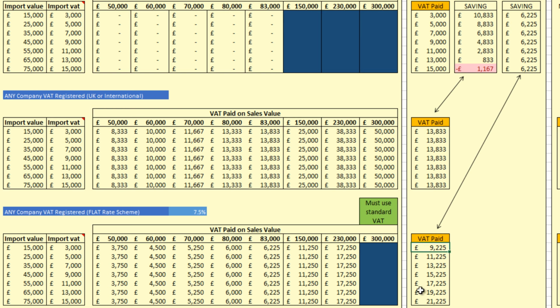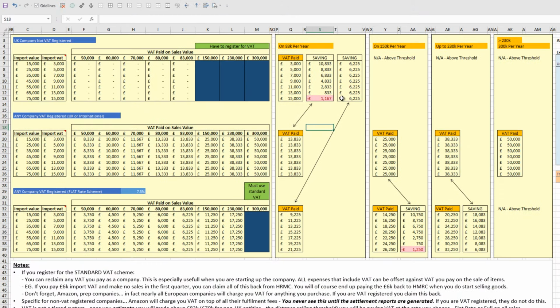If we look at the total amounts based on £83,000 in sales, for £15,000 import, you end up paying a total of £9,225 compared to not being registered for VAT. You can see here the saving would be £6,225. And that's worked out by taking this £3,000 VAT away from this 9,225. And you can see here, compared to the flat rate scheme, the savings are constant. It doesn't matter about the import value. So have a look at the different figures here and try and estimate how much saving you can make in your business depending on what sort of figures you think you might be doing in the UK when you start selling.